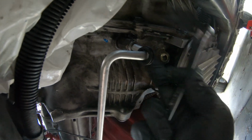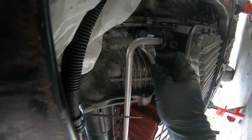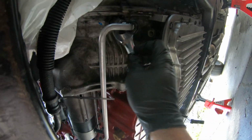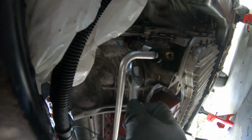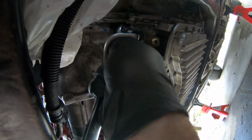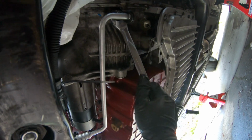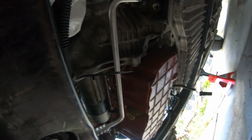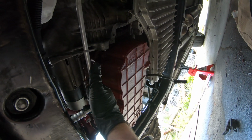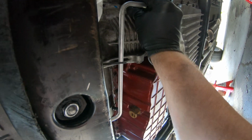All right, guys, I got the Loctite on now, and it's threading in really easily. It's gonna go in tight. There we go. Don't want to over tighten it as well. I did it as tight as I reasonably could without hurting it, so that should be good to go. Put the cover on now.